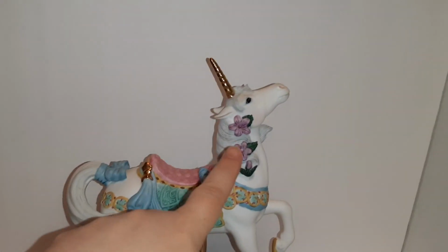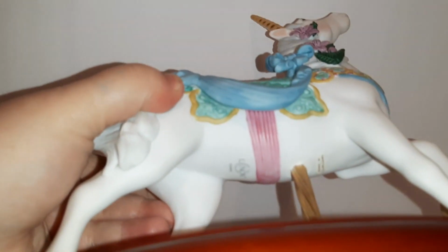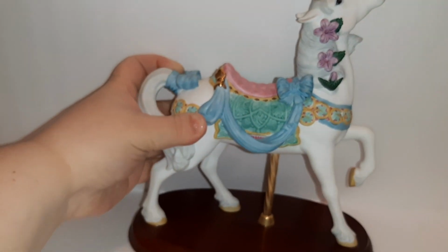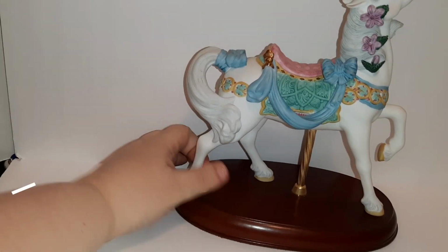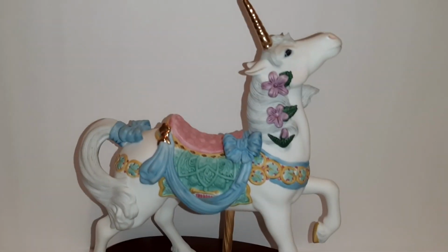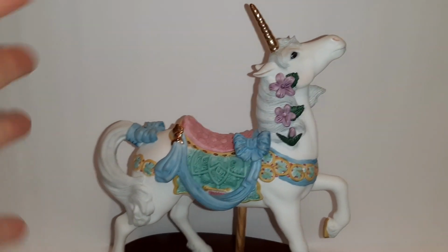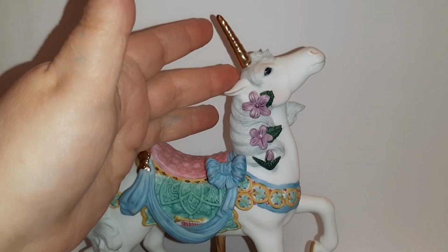I got a couple of these Lenox carousel horses. I can show you under there. You can see it says Lenox. So Lenox is kind of hit and miss for me. Sometimes you do really good on Lenox items and other times not. But I usually look them up because I have had some good luck with some Lenox things. And these are really nicely made.